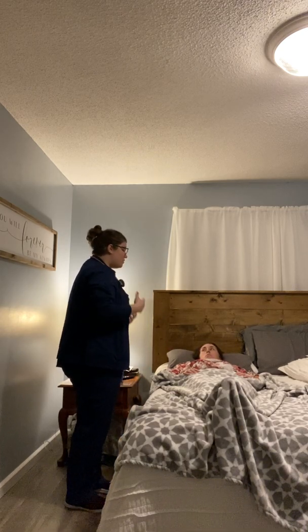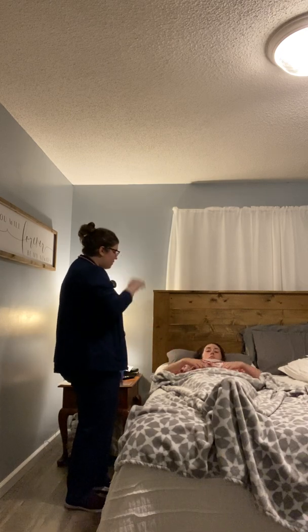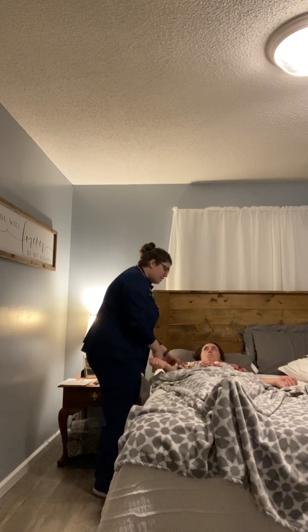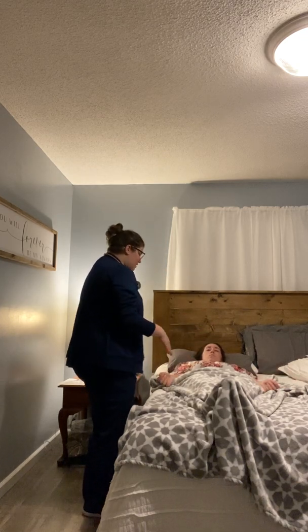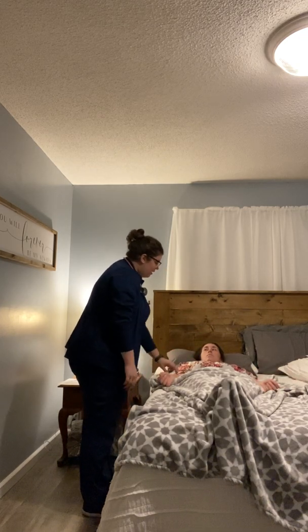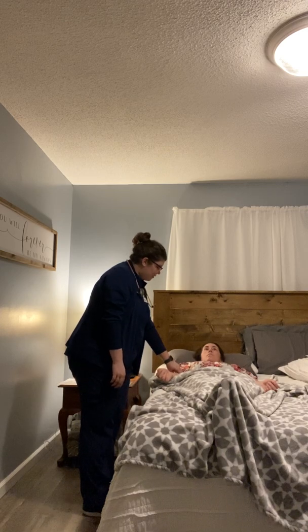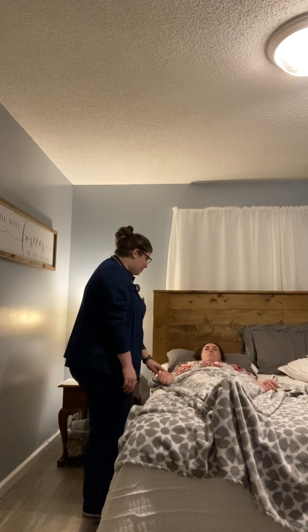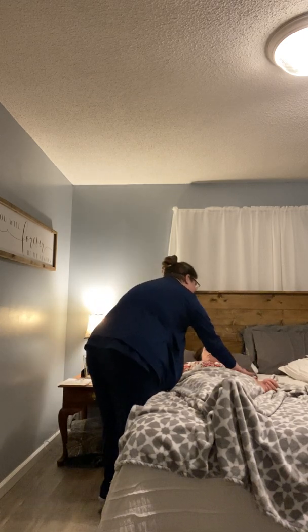I'm going to assess your upper extremities if you'd like to cover yourself. While we're here, the skin of the upper extremities is intact and without discoloration. I'm going to assess the brachial pulse, which is +2, and the radial pulse, which is +2. And do the same bilaterally.